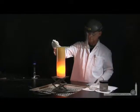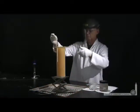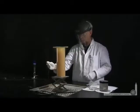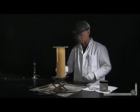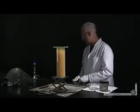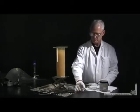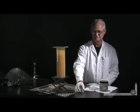Now, the reaction between sodium and chlorine, of course, forms sodium chloride. We typically know that as table salt. And Lonnie's prepared some in advance. He has white table salt, purified, that he can show us. There it is, purified in advance from Lonnie Laboratories.